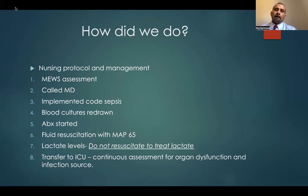Natalie, next, please. So how did we do? The nursing protocol management assessment was performed, the doctor was called, code sepsis was initiated, and we took blood cultures. Again, when hypotension occurred, antibiotics had been initiated. As far as lactate, it's important to know that lactate rising alone does not mean septic shock. There are several other reasons for lactate to go up. For example, oral hypoglycemics and renal tubular acidosis and so forth. Next slide, please.